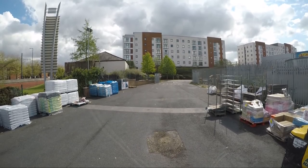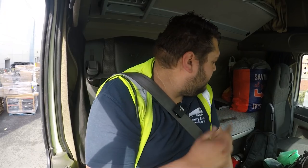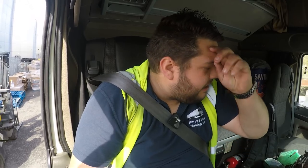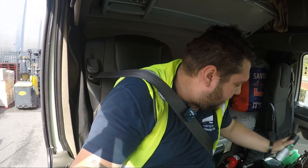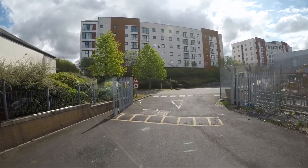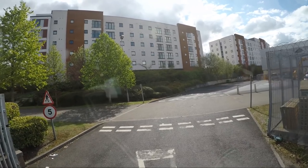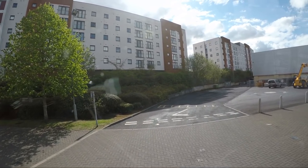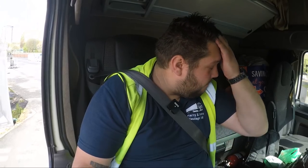Just had a bit of a tidy up. Eagle-eyed viewers may be able to tell that my bedding's away. I've packed most of my stuff away, so I'm ready to move truck almost. I've just got a few more bits and bobs that need to be done, and then we're good to go. We are empty, we've got no waste on, so it's going to be straight back to Avonmouth, I believe, to drop this trailer off, and then back to the yard as a solo.